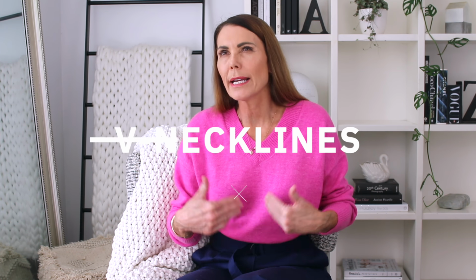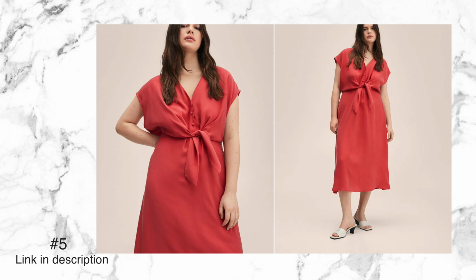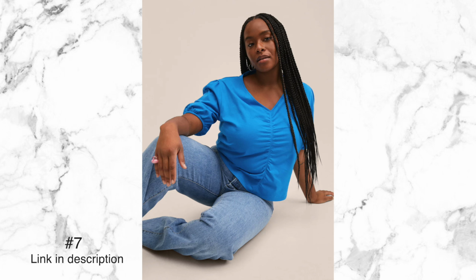Now that's a nice segue into my next tip, which is to opt for V-necks and really opt for tops and shirts that are a deeper cut V. Now, I'm not talking about being completely revealing and letting everything hang out, but what I am saying is that generally you don't want that sort of shelf to appear, so where your bust turns into your tummy. And to avoid that, opt for a deeper V neck, which just creates a little bit of a break and a little bit of a space. It also shortens that torso area and takes the emphasis off it.